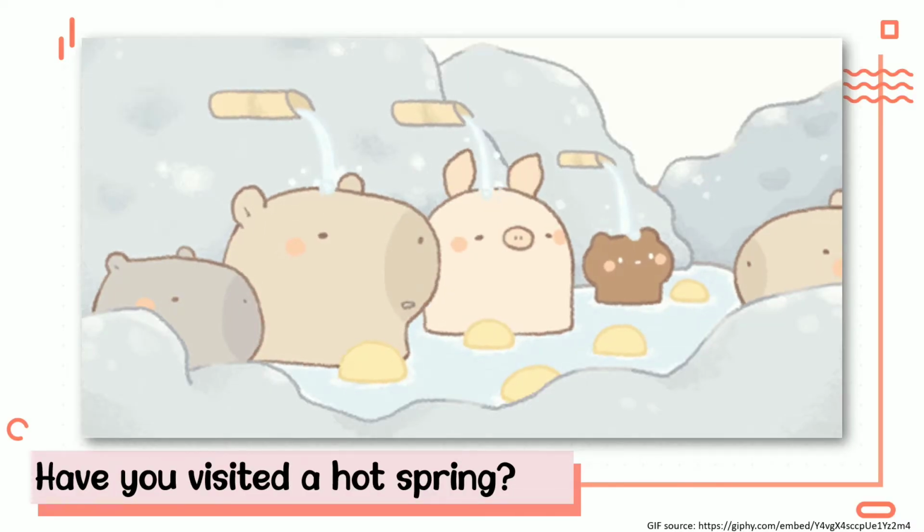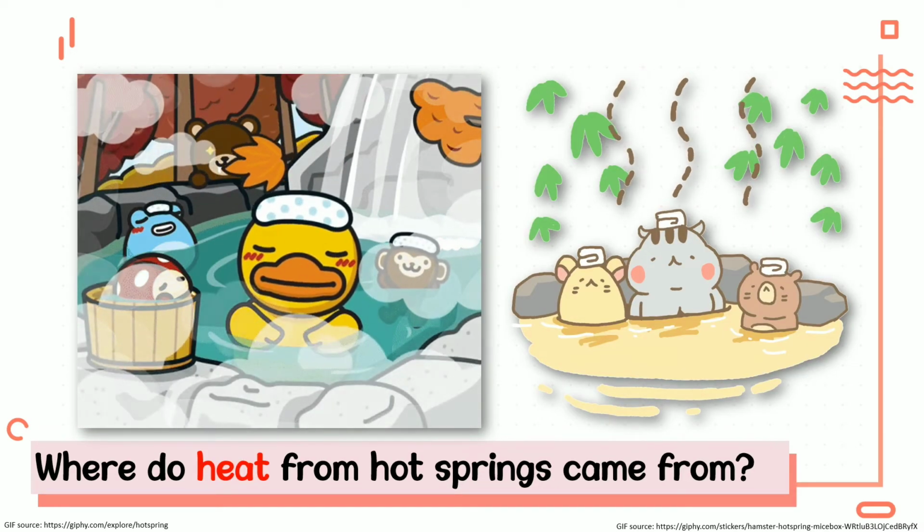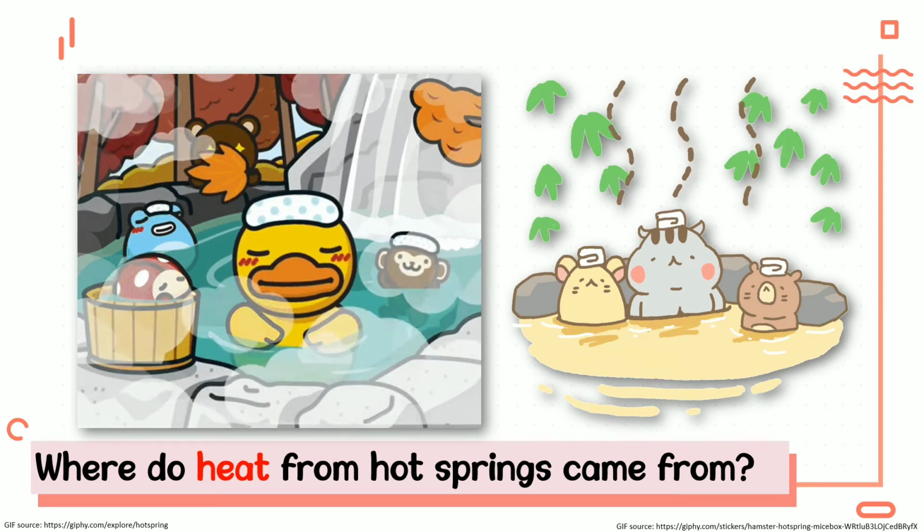Have you visited a hot spring? We love to enjoy the energizing and detoxifying feeling brought by the water of hot spring. The heat from the water can stimulate blood circulation, boost our metabolism, recharge our skin, and release our stress. But the question is, where does the heat from hot springs come from? Do you have any idea?